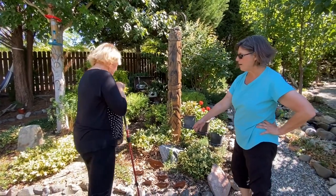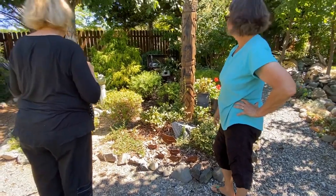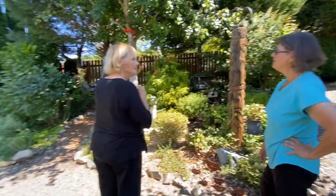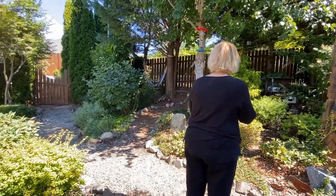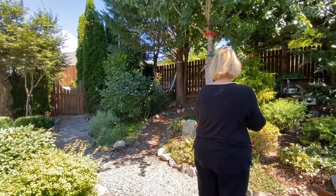Well, and the quail like the area? The quail love the area. And I have my hammock back over there. Perfect. And what a lovely place to spend the afternoon. The sound of the water, the shade of the garden.